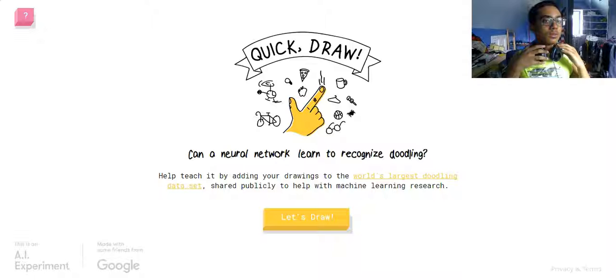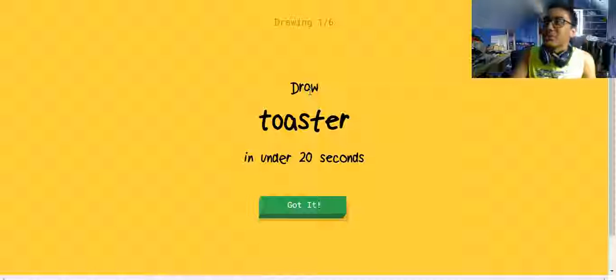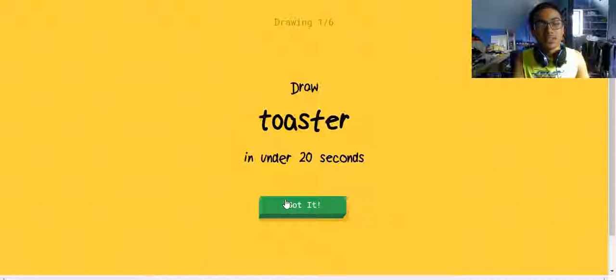For those of you who do not know what Quick Draw is, it's basically a neural network that will guess. It will give you a prompt to draw, but it will not know what you're going to draw unless you draw it correctly. It would be better if I showed you. See, it's telling me to draw a toaster. Now I got to remember what a toaster looks like because I haven't used one in 17 billion years.